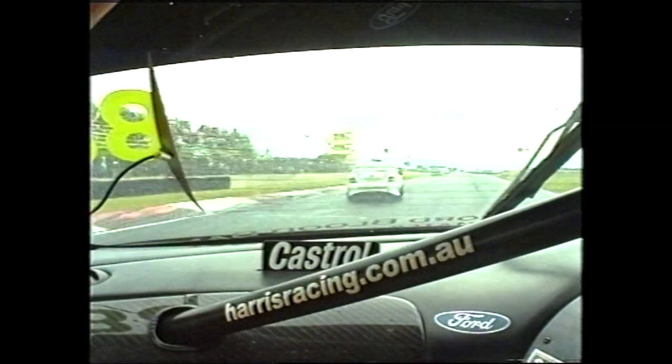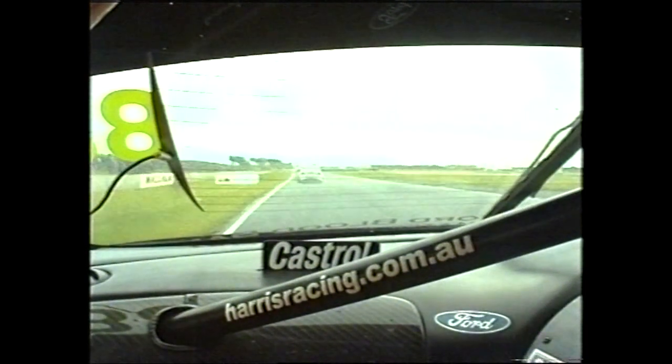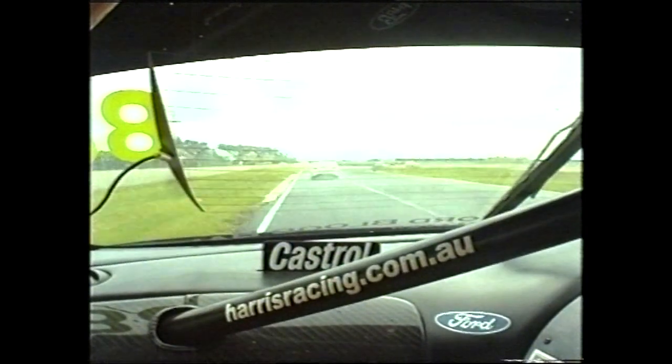This is like an ice skating rink out there at the moment. You can see the conditions are very, very slippery. Everyone's struggling to get 600 horsepower to the ground. Let's go to the pits.